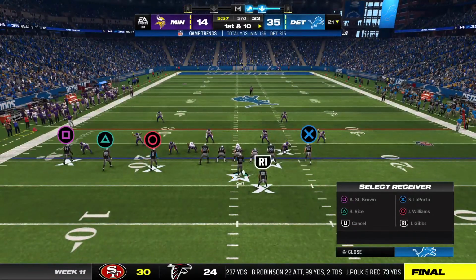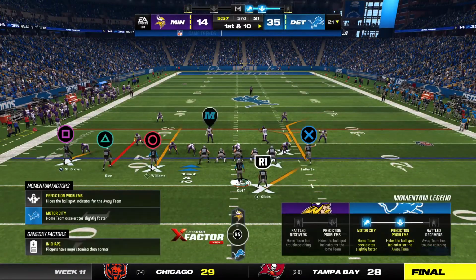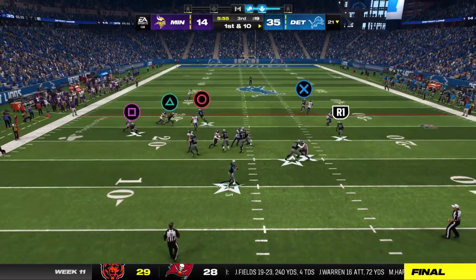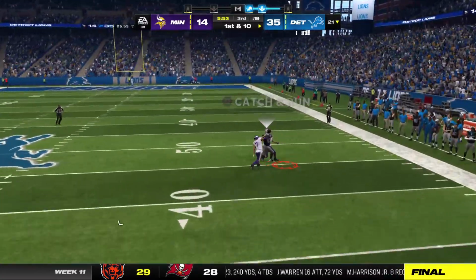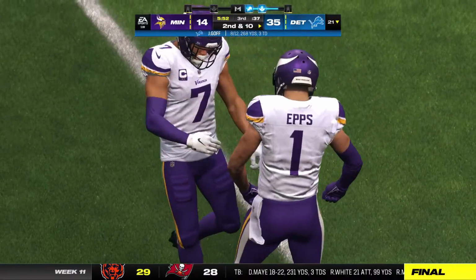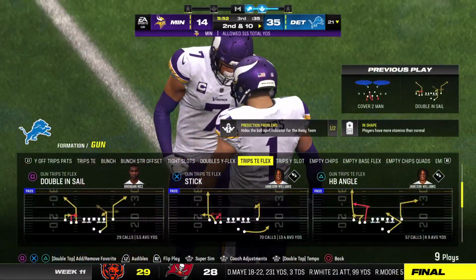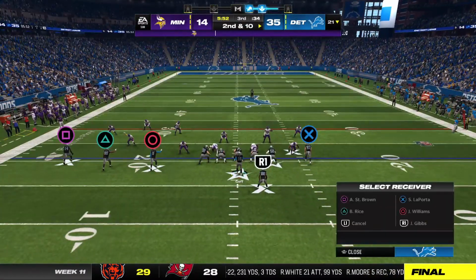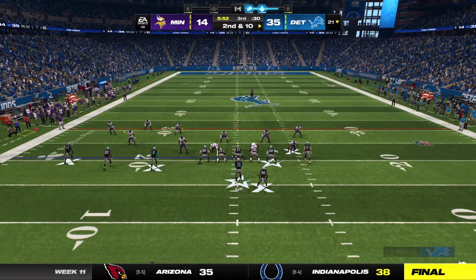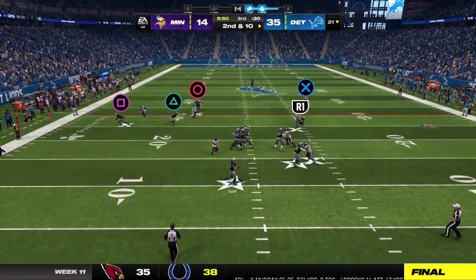Goff and this Lions offense set for a 1st and 10 at their own 21. They'll try and start this drive in the air. His throw incomplete. As a corner, you have to be able to run with guys step for step downfield in man coverage and make up ground quickly in zone. You have to put yourself in position to make plays just like that one we saw there.